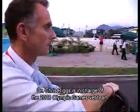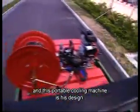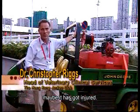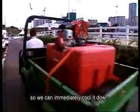Dr. Chris Riggs is in charge of the 2008 Olympic Games vet team, and this portable cooling machine is his design. If we have a horse that, say, has to stop on the course, maybe it's got an injury or something, we're worried that it'll overheat or get hot very quickly, we can immediately cool it down.